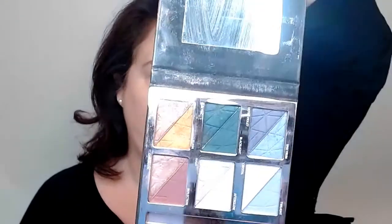Okay. So next I'm going to take, in the Optics, the purple shimmery color. And I'm going to put that almost in the square right there.